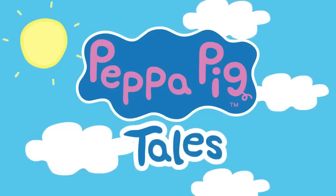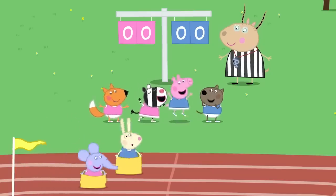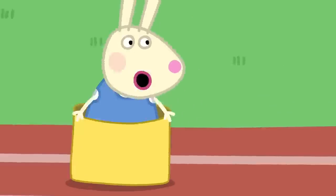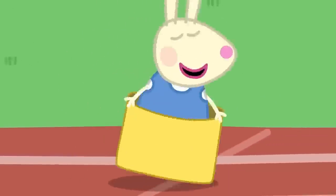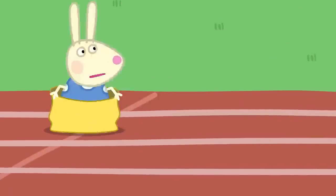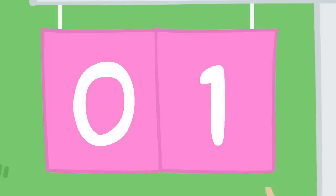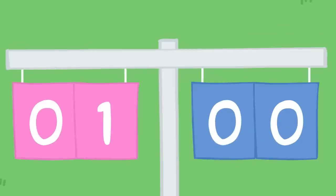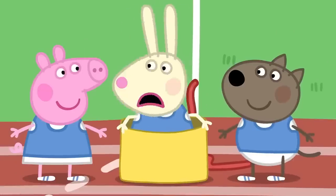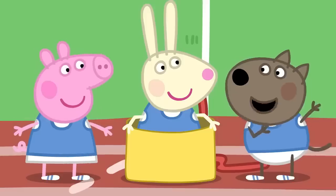Peppa Pig Tales. Today is sports day at Peppa's playgroup. There is a pink team and a blue team. They're trying to win gold medals. I'm going to win! Whoops! Rebecca Rabbit is finding the sack race quite difficult. Yay! Hooray! Emily Elephant on the pink team has won the sack race. Hooray! You're so fast! Squeak! Oh no! I lost! You did your best. And we can still win!